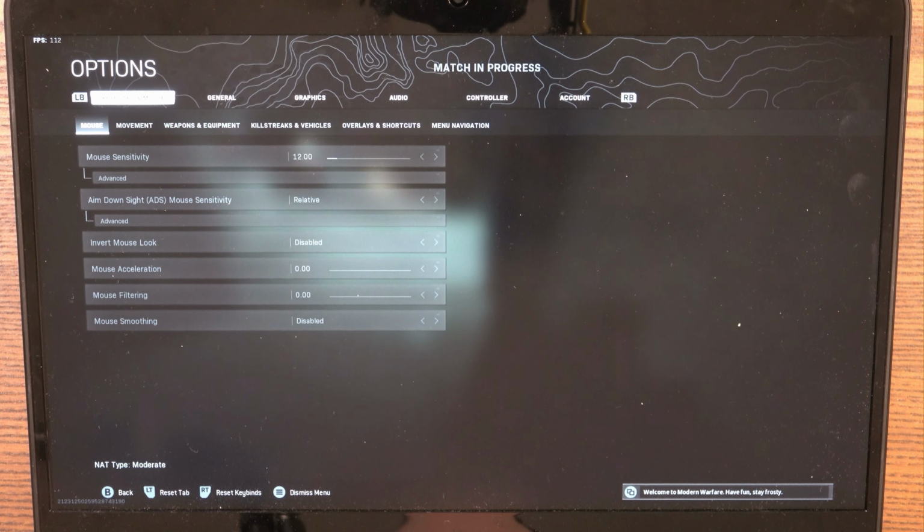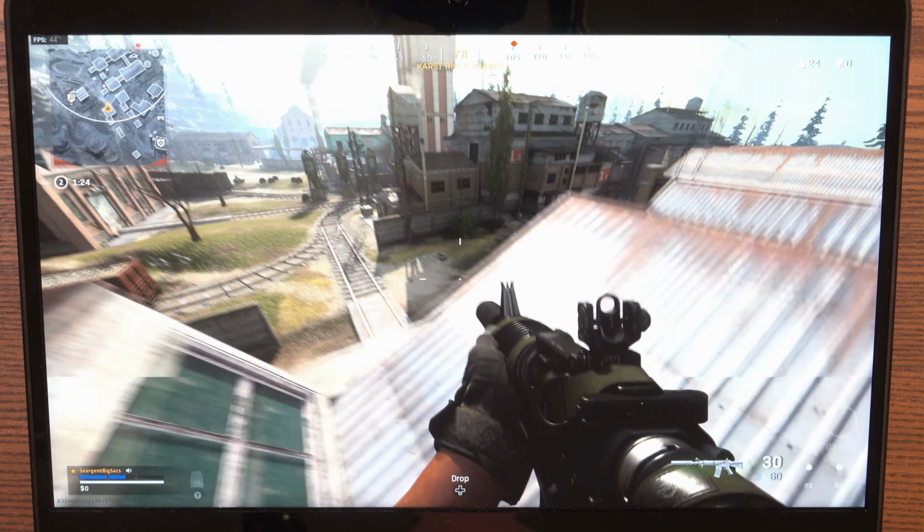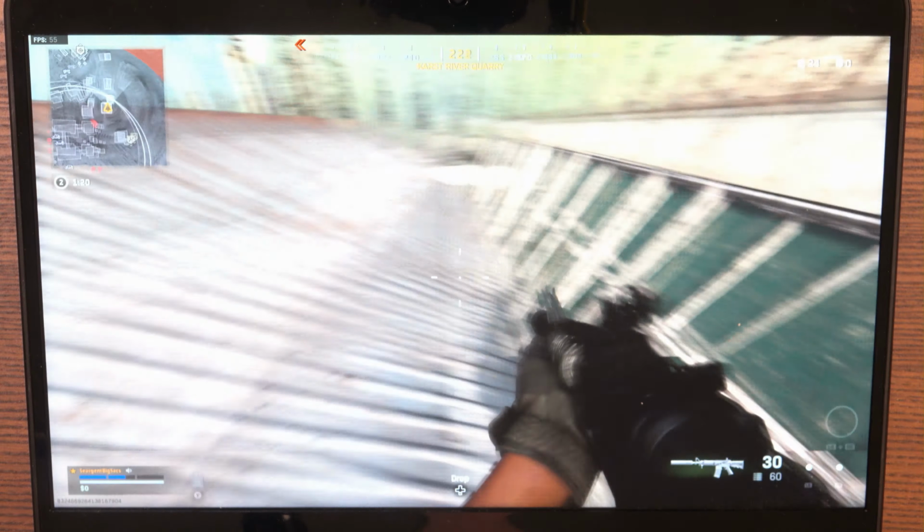So I'll land just to have a closer look at frames per second, etc. Try not to get into too many fights just now. So I'm getting about 53, 50 frames per second. Now, that's actually nearly 60 at some points. That's actually higher than what you'd probably see on a PlayStation, even at 1080p. When I played Warzone on my PlayStation 4, I was lucky if I was getting 60 frames per second. It was just struggling. And this is handling 4K at about 50.